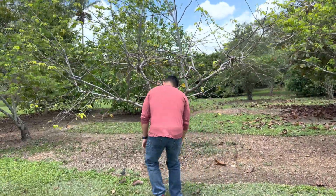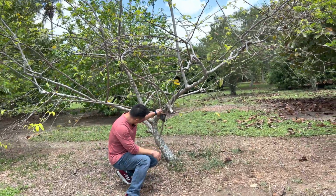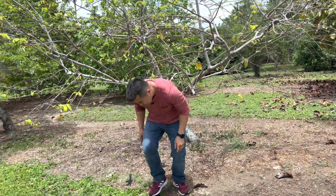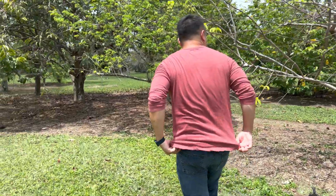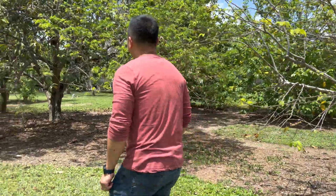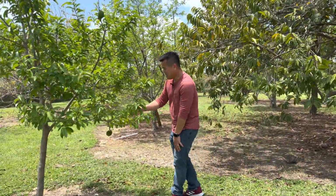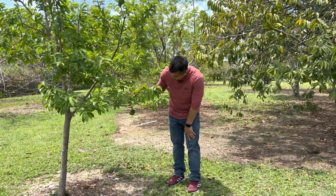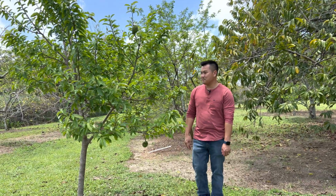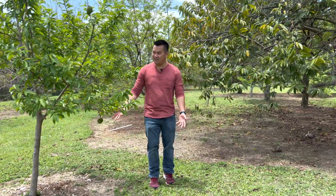Now let's see what the tag on this tree says. It is not a tag, but this looks to be a sugar apple. Wow. Check it out. Soursops. Funny looking. Yeah, they fruit here in Florida in zone 11B.